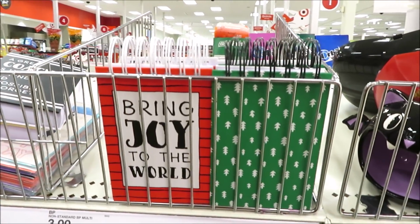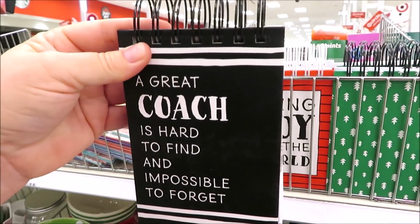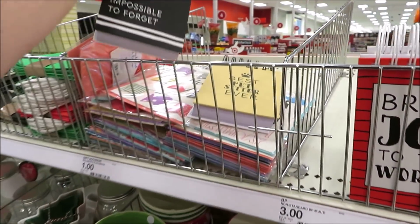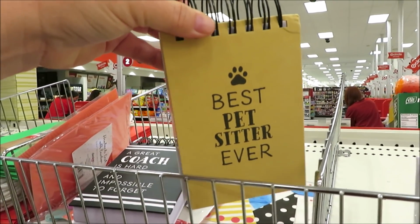For $3, they have a couple of little notebooks, some of them perfect for gifting, this one for the coaches, and then they also have one for the pet sitters, which I may have to look into getting.